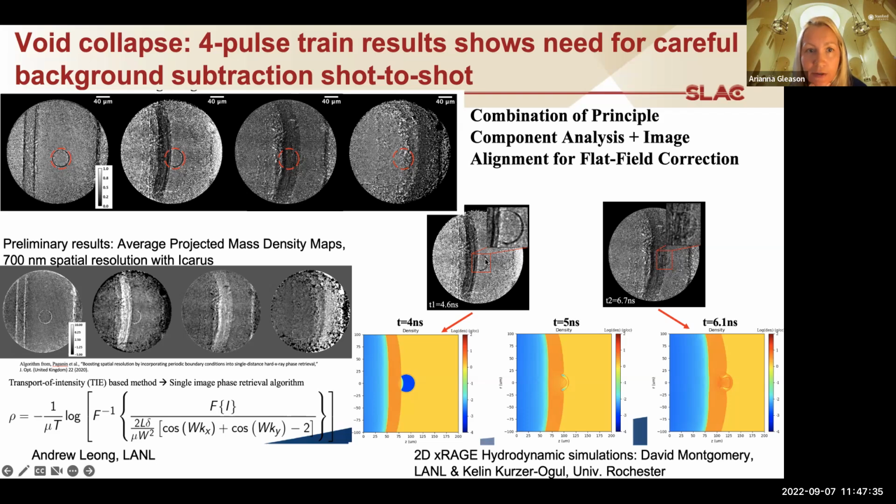This is another way to, is it this one? Excuse me, no, it's this one. Over here, there's a zoom in of that feature. And so we are able to collect these data.